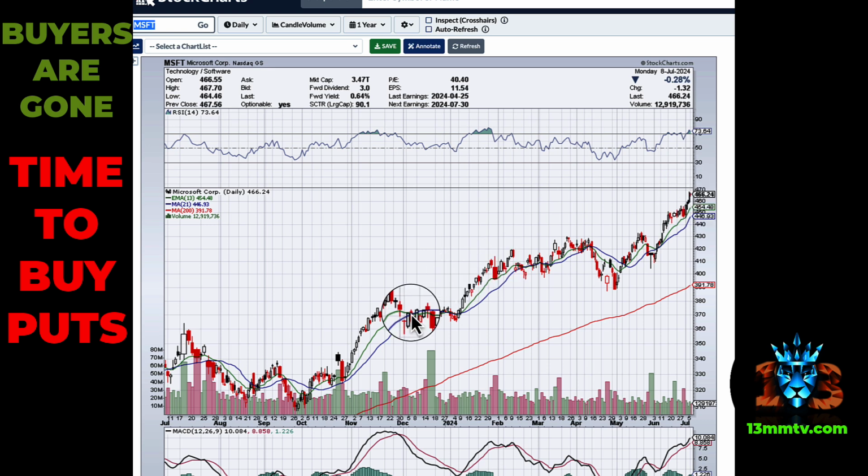Why? Because everybody bought it here, and they bought it here, and they bought it here, and they bought it here. There's nobody else left to buy this. That's why it's gonna drop. So when volume characteristics are such that it is trading on such a thin volume and it keeps going higher every day, it is not going to take many sellers to bring this down to its knees.